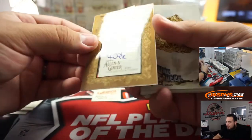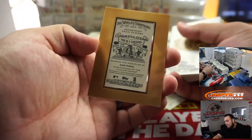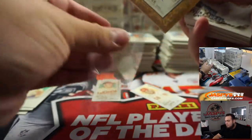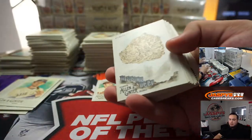And there you go. First one we got is a mini framed auto of Plesac for the Cleveland Indians. Cleveland Indians. It's going to Jim.